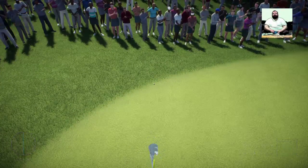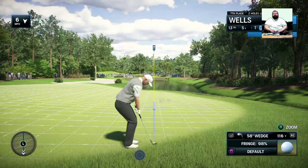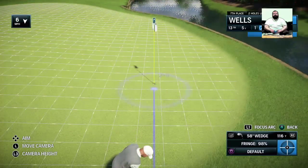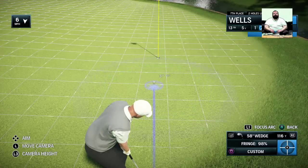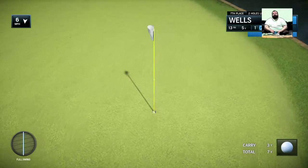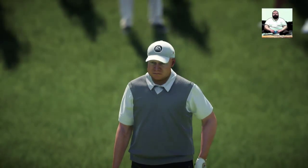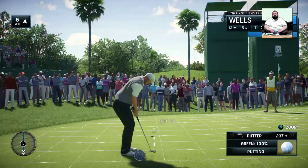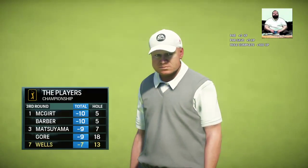Frank, landed it on the green. It was never going to stop. No chance. Second shot. And he's made it onto the green now. That's a solid par putt.